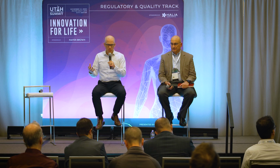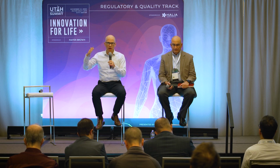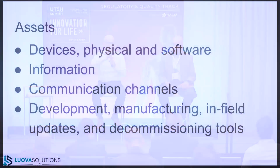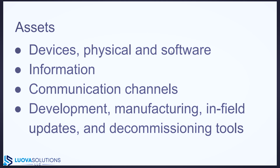What I want to do is go through an example of how to create a cybersecurity risk analysis for a medical device. This is just one example; there are several different ways we can do this. If your organization has another way to do it and it's working for you, then by all means keep doing that. My hope is that if we present an example, you can take it and use it for your own devices and use cases.